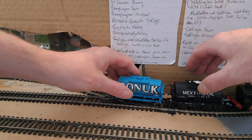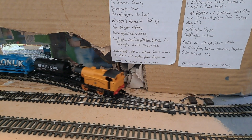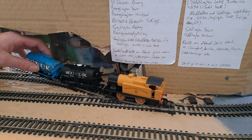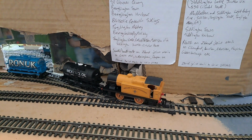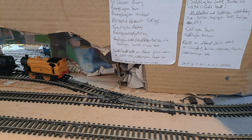Okay, that was unusual. Let's see if we can replicate that. I think that was the... Yeah, that's the mainline wagon, just seems to fall off here for some reason. So that might be the wagon pulling on that type of coupling, which is handy to know if you're going to couple different aged versions of this wagon together and shunt them.